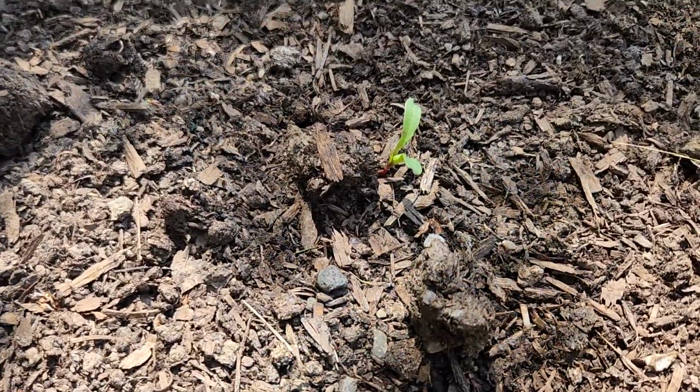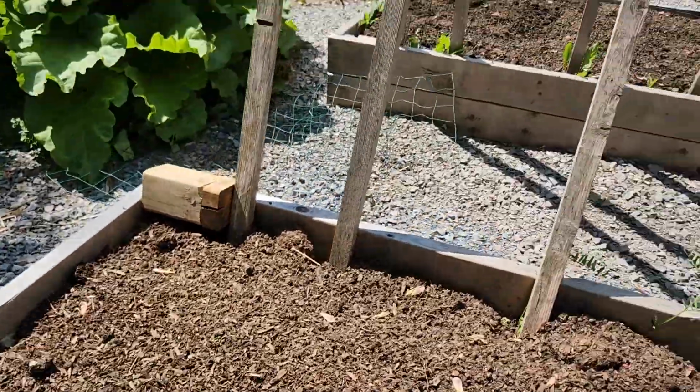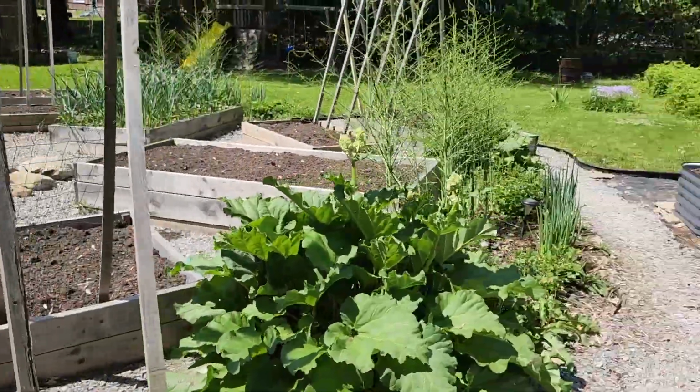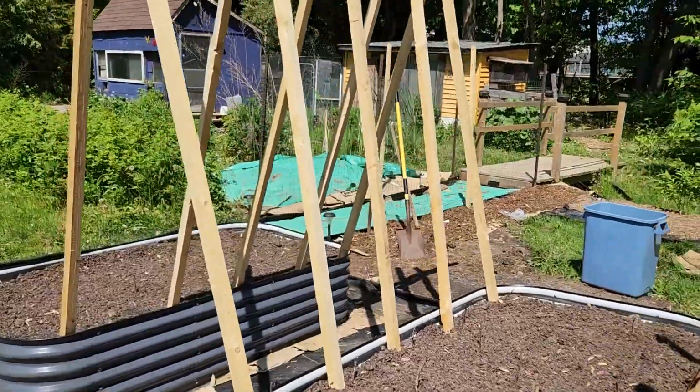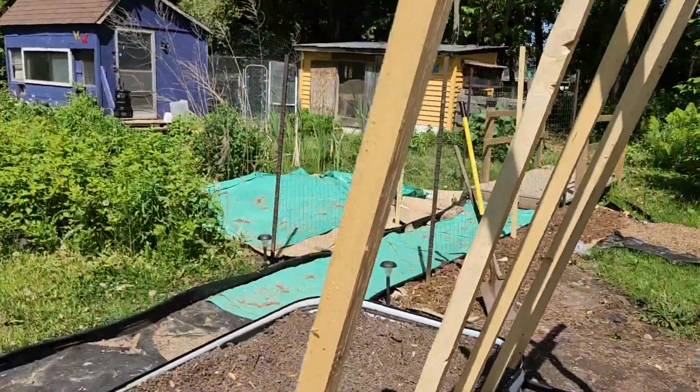It's been so hard in terms of rain. Just got bit by another mosquito. My neighbor, if you can hear, is mowing his lawn, which has stirred up all the mosquitoes. So they're coming over to munch on me, which is just great.